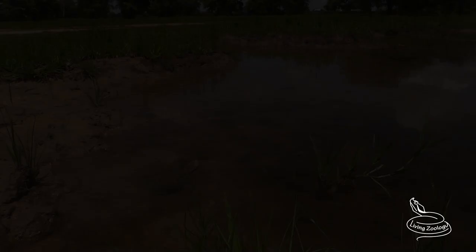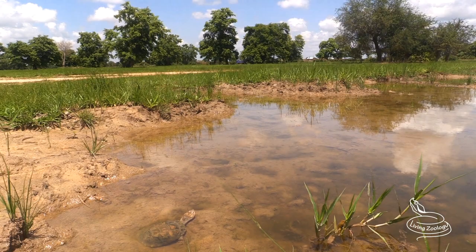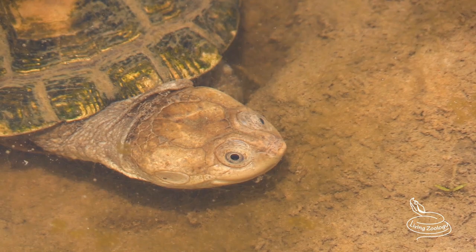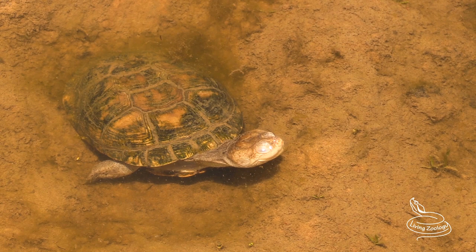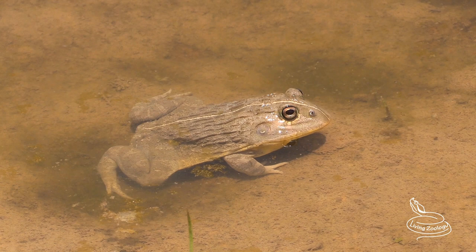Here on the border with Burkina Faso, we finish the expedition part of our trip to Ghana. We found some other interesting animals here, such as the African helmeted turtle, and the edible bullfrog. This huge frog survives the long dry season under the ground.